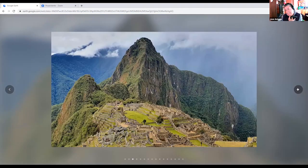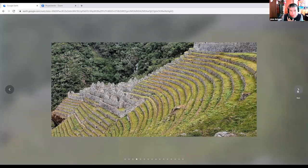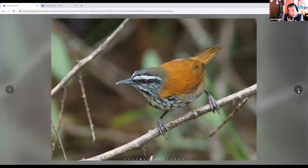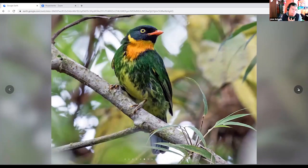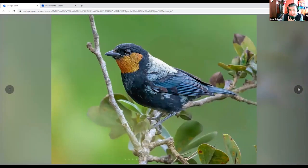Here's another beautiful, fantastic picture of one of the new 7 wonders. Again, some of the Inca terraces we get to see. We look for birds like the Inca Wren, which you can see here, a Peruvian endemic, during the walk to the citadel. And the Masked Flowerpiercer, another endemic species of bird we have around Machu Picchu. The Mitred Parakeet as well is another bird, not endemic to Peru, but also found around. And the Silvery Tanager, another of the specialities in the area.